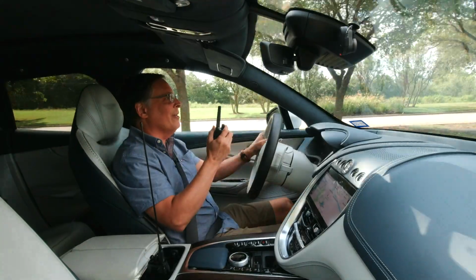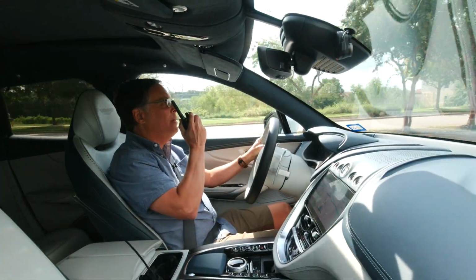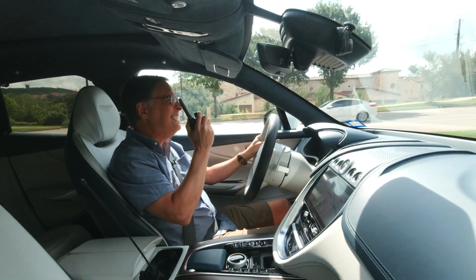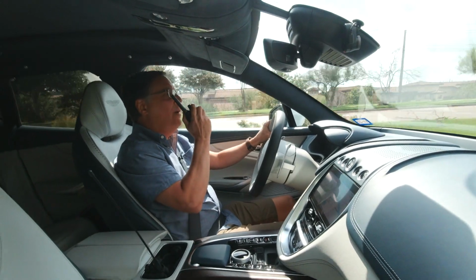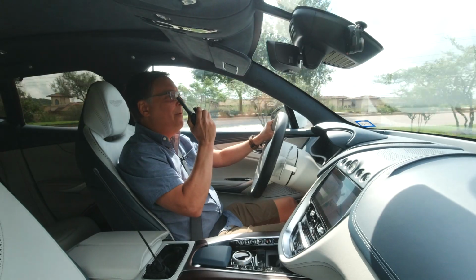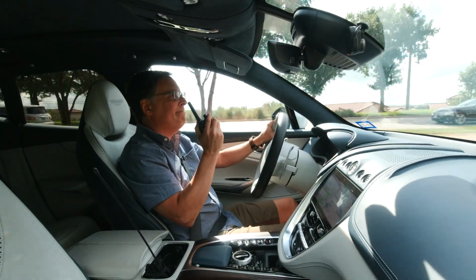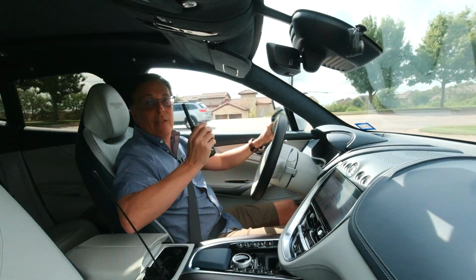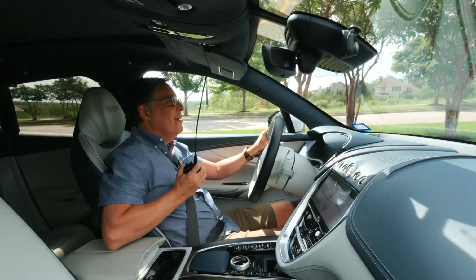Yeah, that didn't sound too good. But let's see what happens when we go around this curve here. 0.3 miles, how do I sound? I understand, but there's a lot of static. Yeah, it doesn't sound too good. All right, 0.4 miles, how about now? 0.4 miles, can you hear me? I think we lost her already somewhere between 0.3 and 0.4, so we will switch radios.